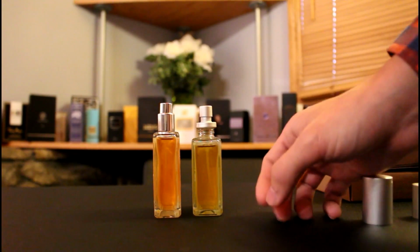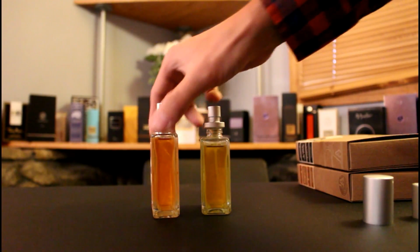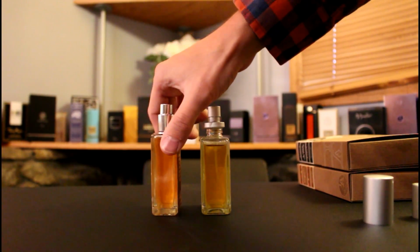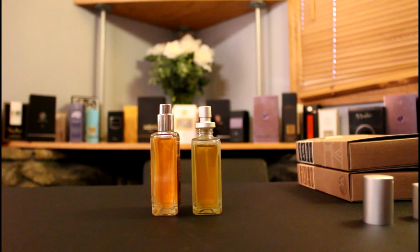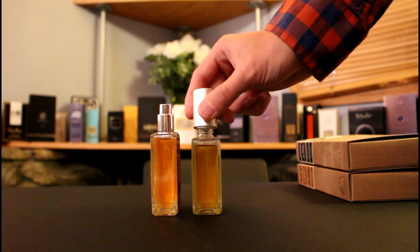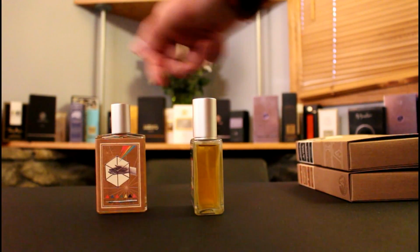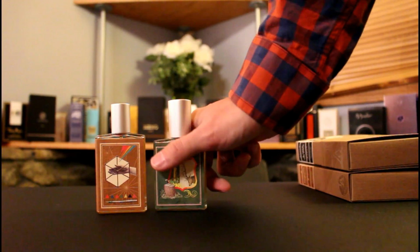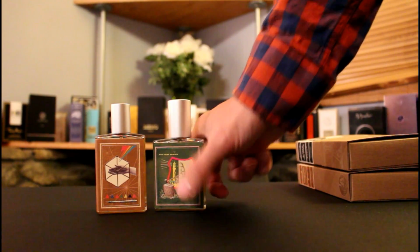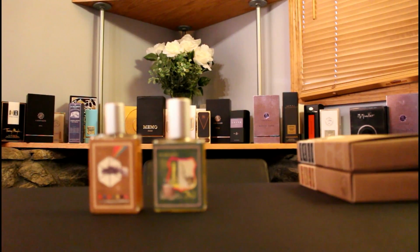The atomizers themselves are also different. On the old ones, they look like so, and on the new ones, like so. They both work equally well, the atomizers. They're both very good. They spray out enough juice to get the job done. The only other difference really is the labeling. On the old bottles, it's just a smooth sticker. There's no texture. On any of the new ones, there is a little bit of a texture to the paper itself. And that is the presentation for Memoirs of a Trespasser.